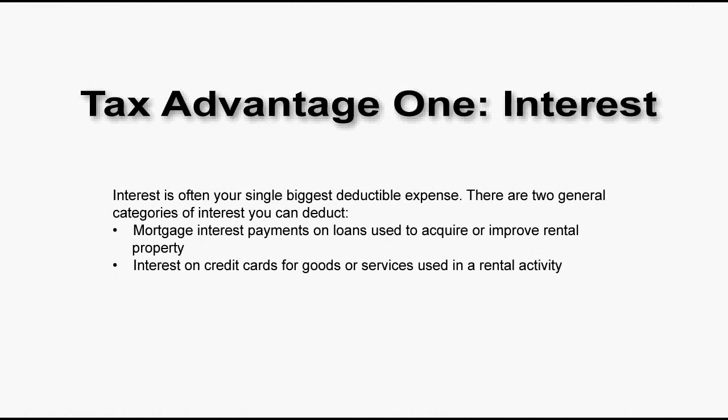Tax advantage 1, interest. Interest is often your single biggest deductible expense. And there are 2 general categories of interest you can deduct. Mortgage interest payments on loans used to acquire or improve rental property, or interest on credit cards that you use to purchase goods or services in support of the rental activity.